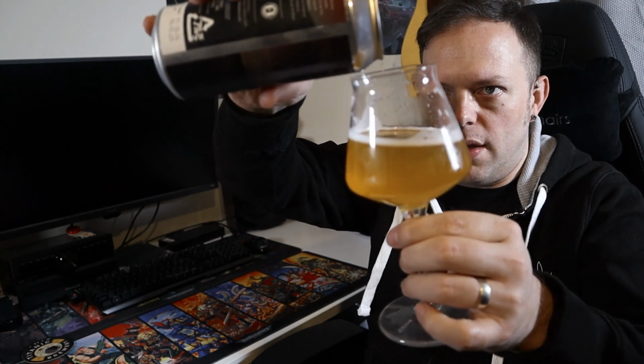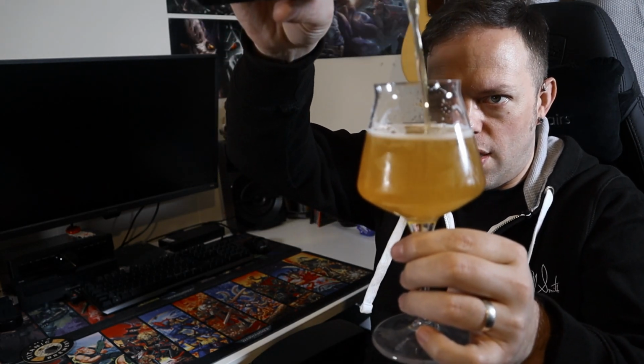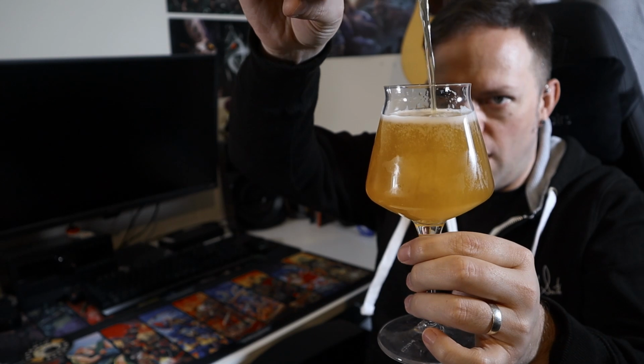So visually, the beer looks nice. I love the darker orange colour. You've heard me say it before. Depth of colour on a beer promotes, in my head anyway, a little bit of confidence in flavour. It's a lovely deep colour and a nice white head. Looks great. We're giving it a point.